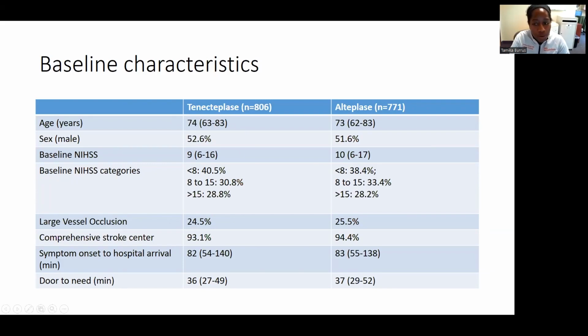Half of the patients were male, and they were what we would call moderate NIH stroke scale, that scale that we showed at the beginning there. About 25% of patients did have a large vessel occlusion, and the majority of them actually were seen at a comprehensive stroke center. Part of that was because most of the trial was done during the height of the COVID pandemic. And so that was easier for the hospitals with the other burden of patients that they had.